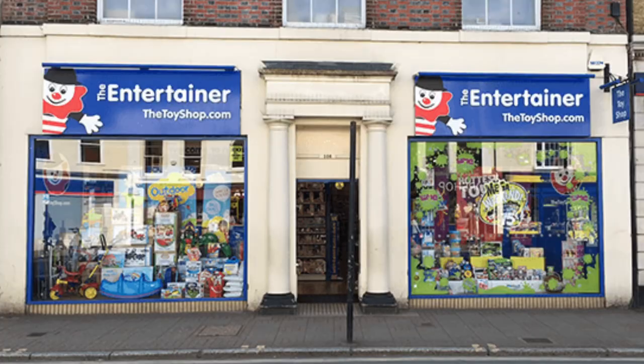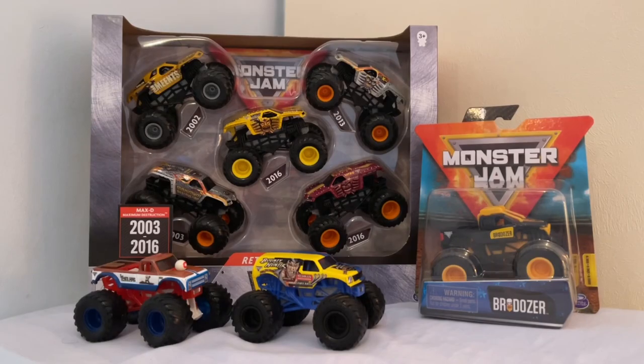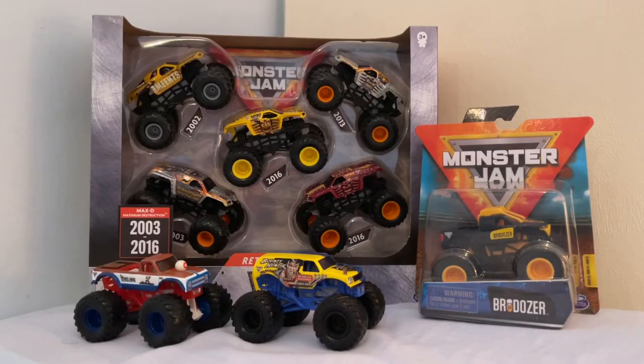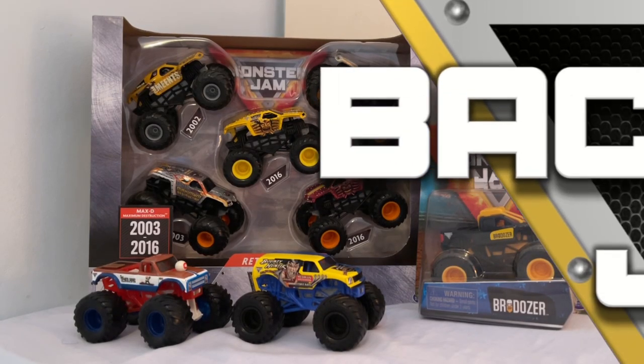First of all, the Entertainer is where I got the 5-pack Max D set and the Brodozer, and a little shop in Cowes on the Isle of Wight called That Shop. It used to be a hat shop and they put a T on the front of it, is where I got the Cyclops and Bounty Hunter.